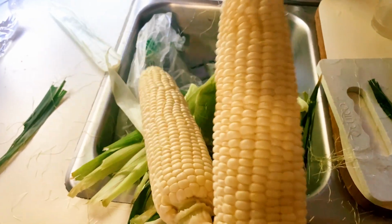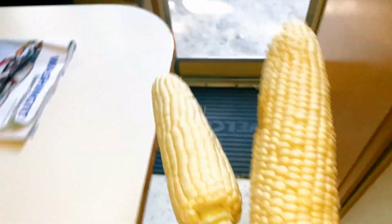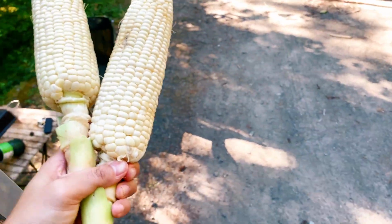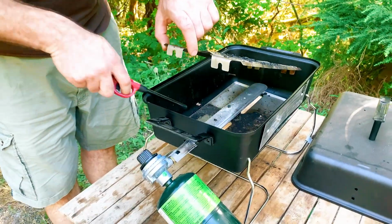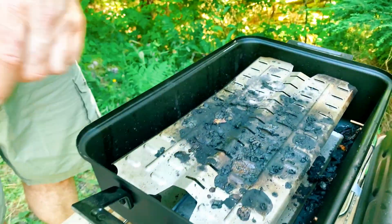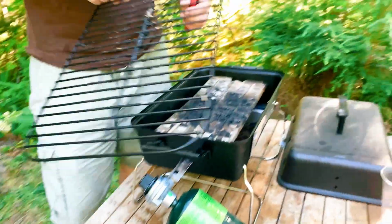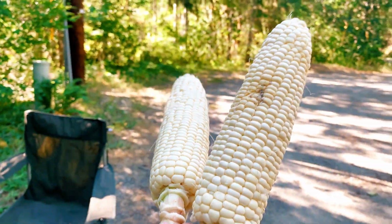We have here corn on the cob. We're going to grill this one. This is perfect for camping. It's my love, corn. That's how we are doing. We got some propane, and then my husband is turning it on now. And the corn is ready.